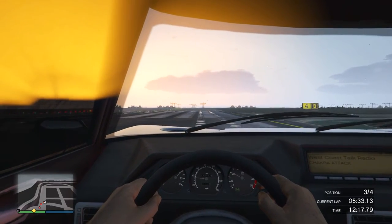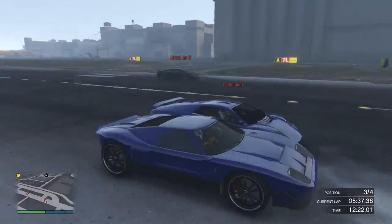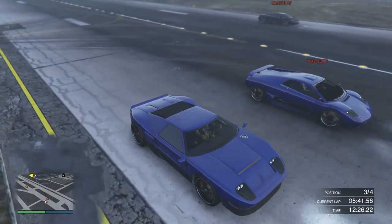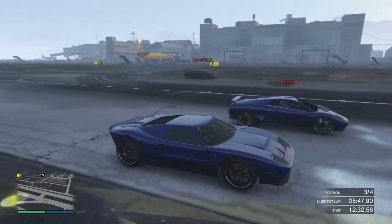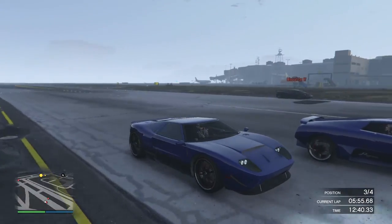That's the 35. I'm in second. I'm in second. Dude, I'm going 70. I'm going 40. I just went 80. 30. I'm going 80 right now. No, come on. Wait. I'm going slightly faster than Blake.